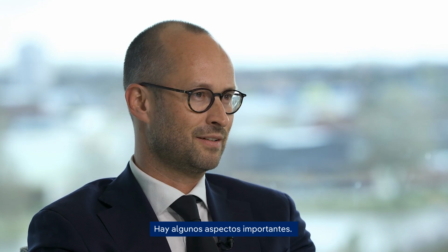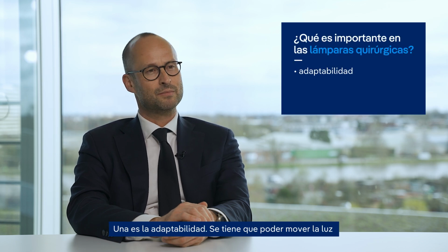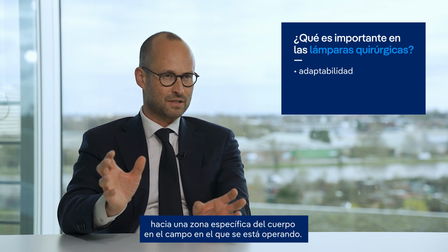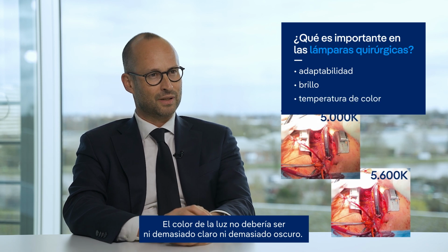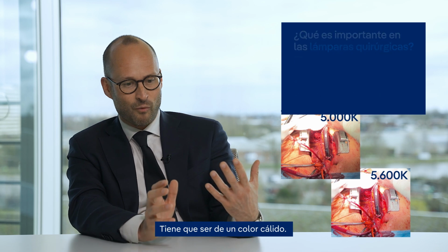There are some aspects that are important, and let me give you a handful of examples for light. One is the adjustability. You need to move the light towards a specific area in the body, in the field you're operating. This requires at best brightness, but also an adjustable brightness. Also, the color of the light should not be too light, it should not be too dark, so it needs to have some warm color.